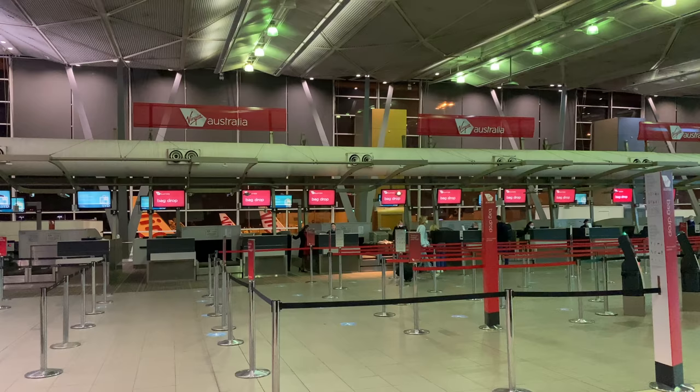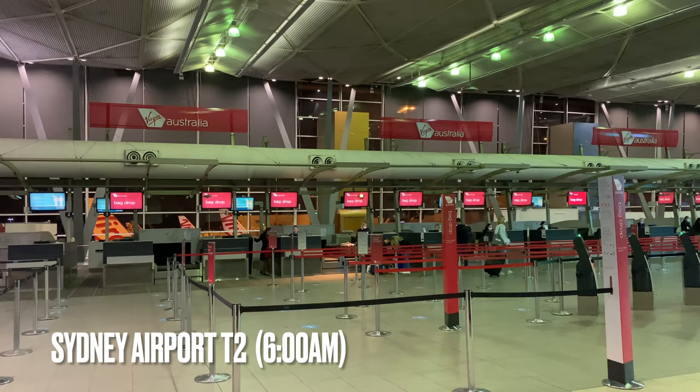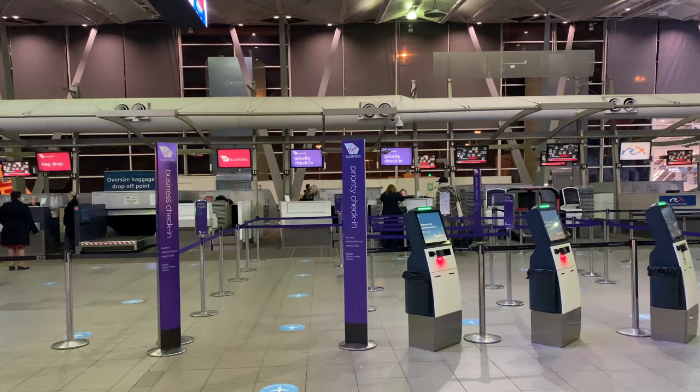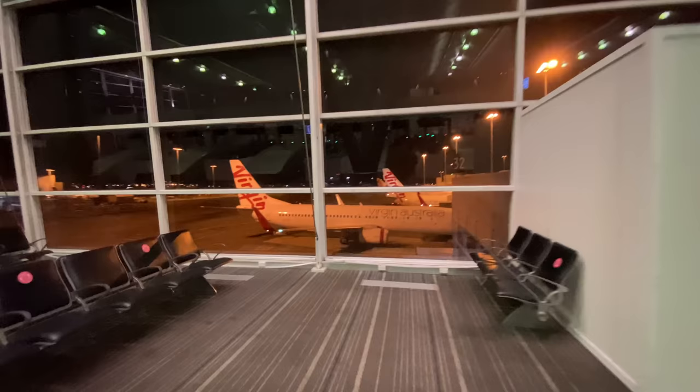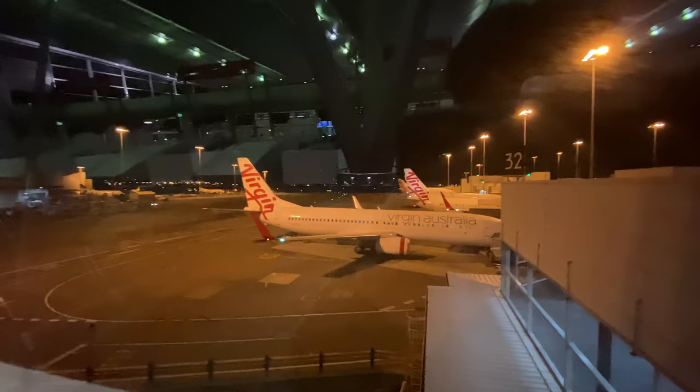It's now 6 o'clock in the morning at Sydney Airport. Sydney Airport this time should be hustling and bustling, but due to the lockdown in Melbourne, the airport is eerily quiet. So I just checked in for my flight to Adelaide, and when you want to go to security, you can just walk past those check-in counters. From here, you'll see the tarmac of Terminal 2, home of Virgin Australia.